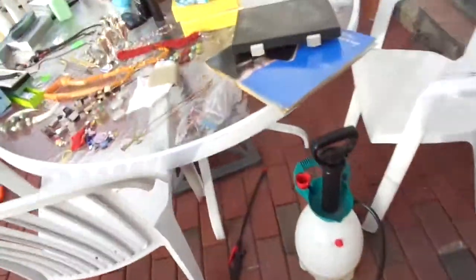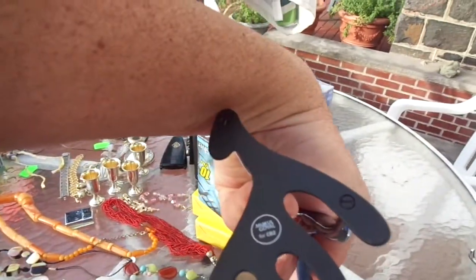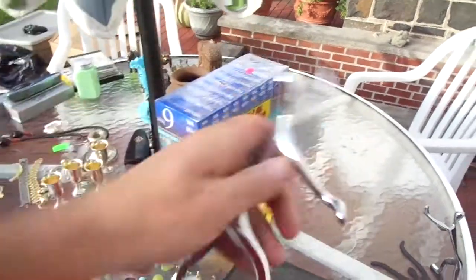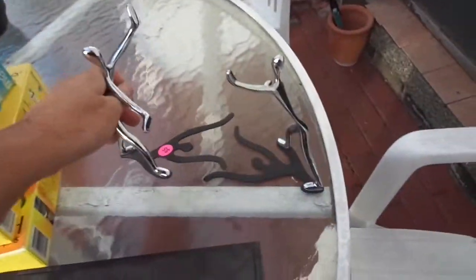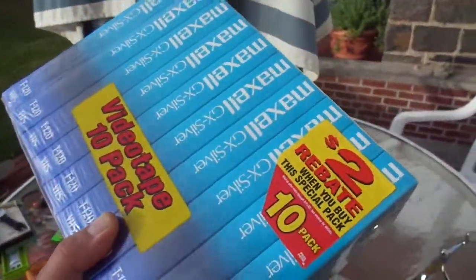All right. These records were $1 a piece. These bookends were $5. There's the name. I'm not familiar with them. Mukal Goyal for CB2. No clue. But they're kind of funky and they're chrome. I don't know. I might put them in my case. Let me show. This was $1, Daryl. You're getting it. The guy had everything was expensive, right?